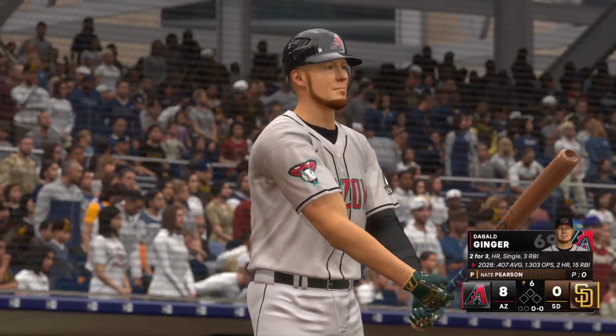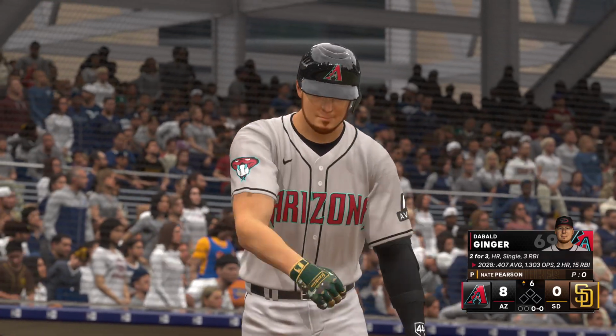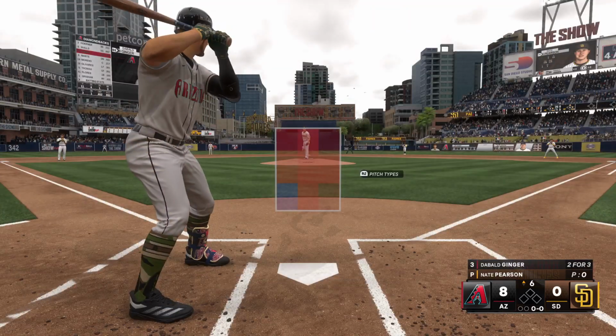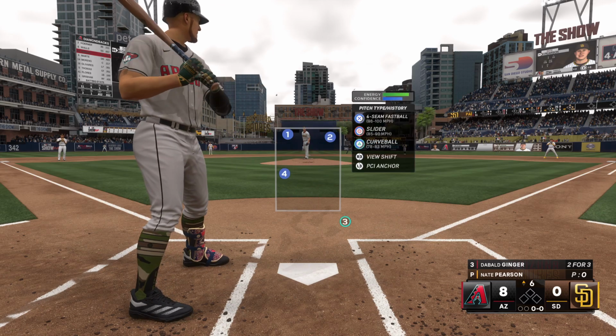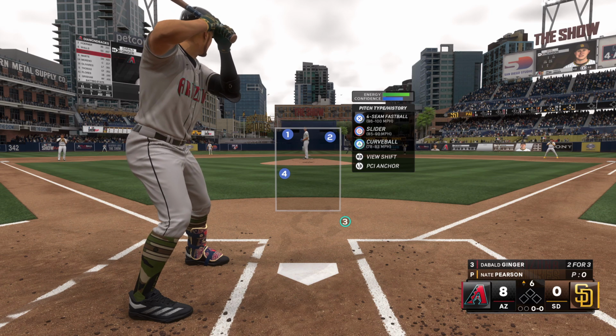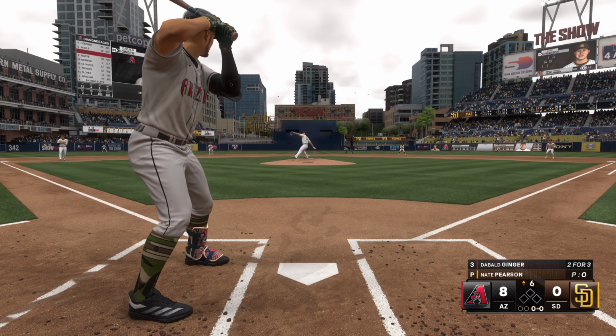Coming back top of the sixth, it's an 8-0 ball game. Nobody out and nobody on. I'm standing in 2 for 3 on the day. Could it be we could get to double digits in this game as well on the scoreboard? Nate Pearson is on the mound for the Padres now. He hits 100 on the four-seamer, 90 on his slider, 83 on his curveball.